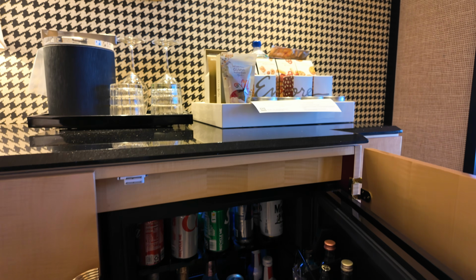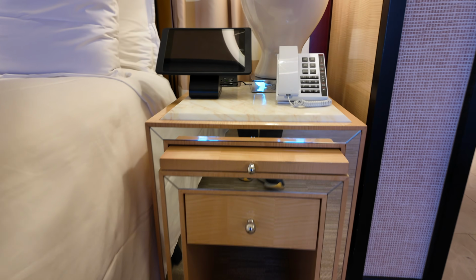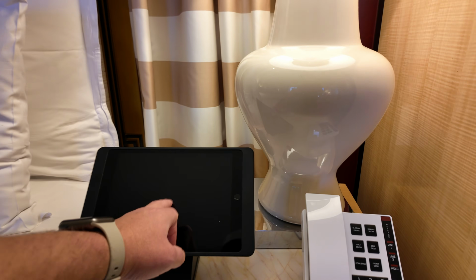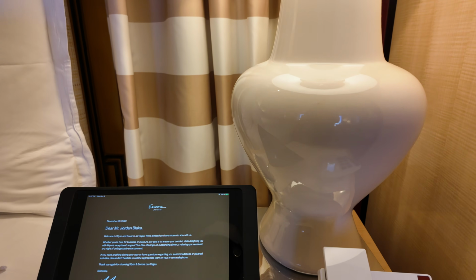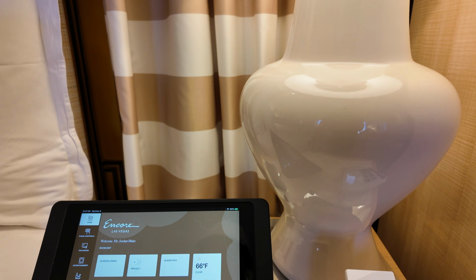The bed is, of course, flanked by two marble-top nightstands that have all sorts of power outlets and hookups for your devices. And then, of course, kind of taking the original Aria model to a new level, there's a tablet at your bedside that controls absolutely everything in the room. From lights to drapes, you can even control the TV with it. Just a pretty cool touch here at Encore.